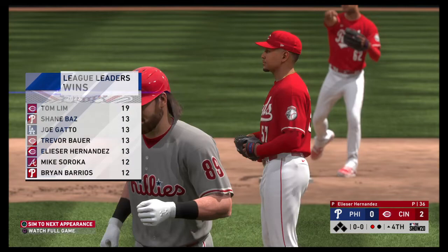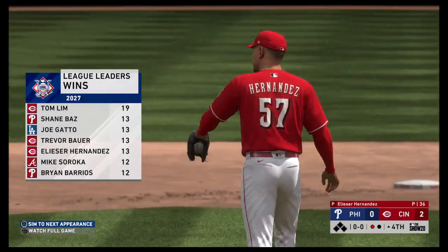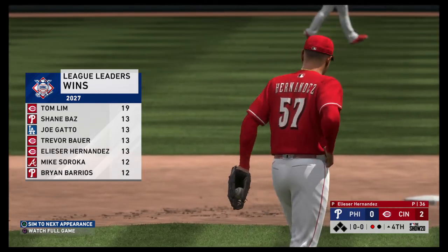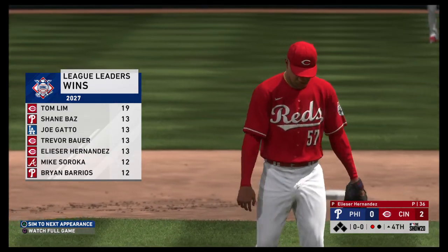Well, it's still early, but it's also worth noting that he'd be in line for the win if this keeps up as we take a look at the league leaders in games won this season. And as you see, he's right up there among league leaders in that department.